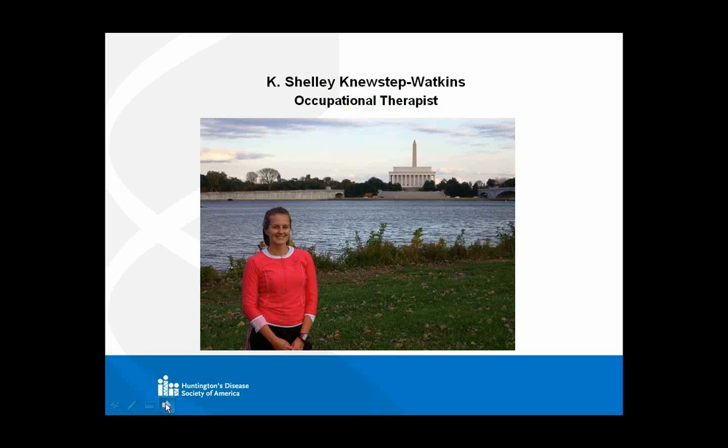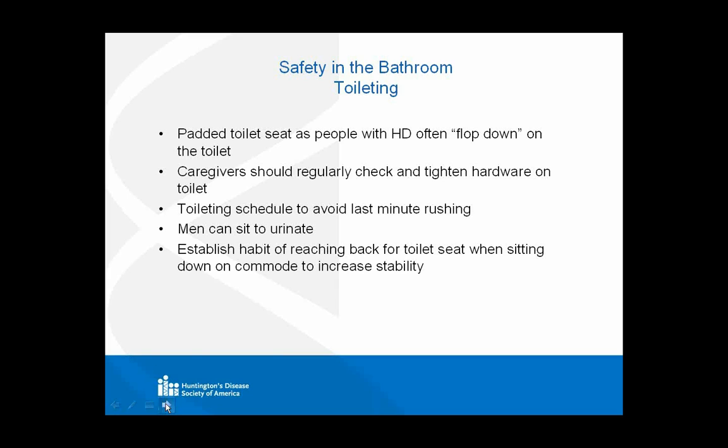Now we're going to discuss specific safety suggestions around the home and during certain everyday tasks. We're going to start by addressing bathroom safety, including safety during toileting, bathing, and while doing tasks at the sink. Because people with Huntington's disease often have difficulty with uncontrolled movement and difficulty controlling force, they often flop down onto the toilet. This can be uncomfortable and cause the bolts in the toilet to loosen.